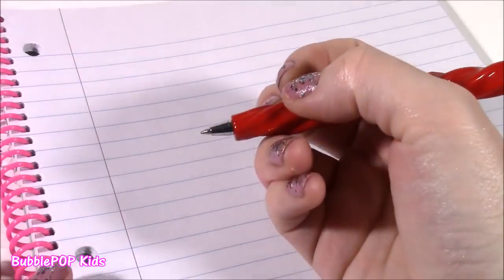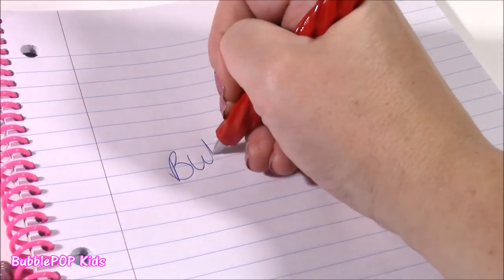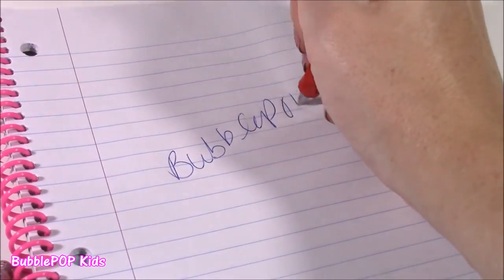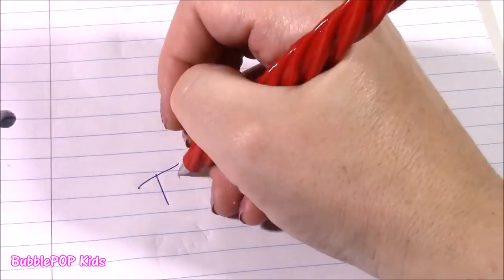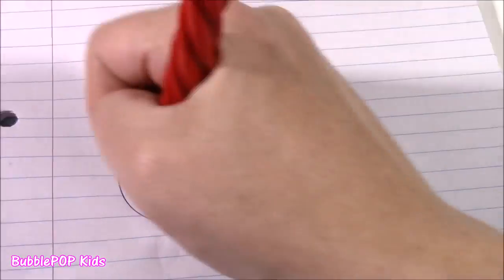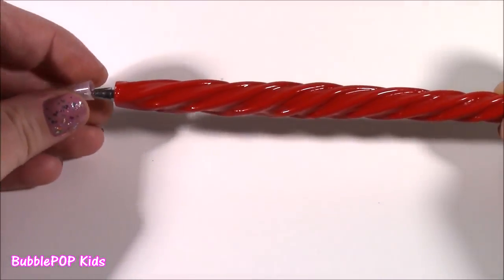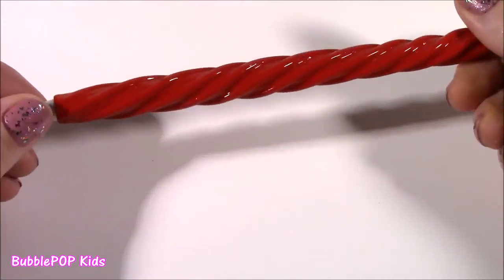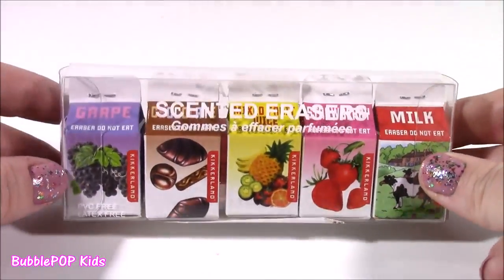Let's see, how cute would it be if it wrote in candy red? Ooh, it's blue. Such a funny pen, but it's got a serious blue color, perfect for school. I know you usually can't write with those other colors. Ooh, and if you love stationery, moving on from the pen to some scented erasers.